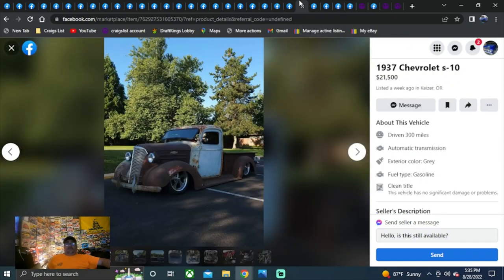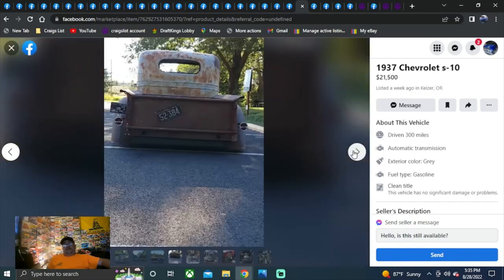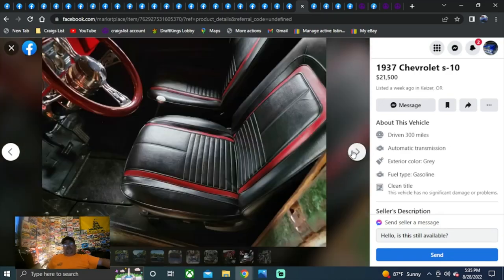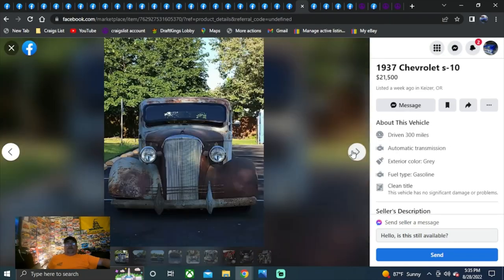On to another one. This one definitely looks a lot better. For another $1,500, I'd rather have the one that's not painted red. It's a 1937 Chevrolet S10. That's how he's got it posted. $21,500. Listed a week ago in Oregon again. This one's definitely sick. It's on airbags or what? It sure is. So a nice chassis all done up with airbag suspension. I'm digging it, man.